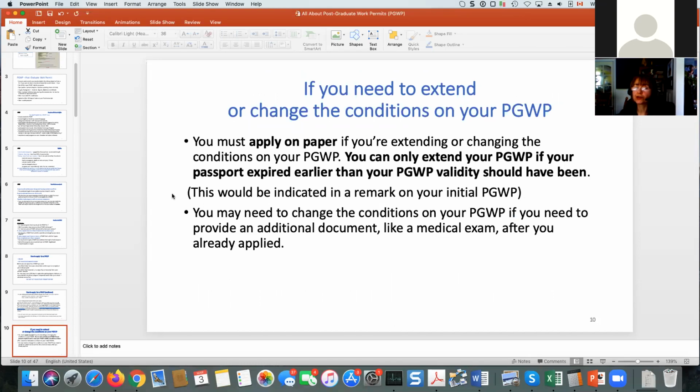If you need to extend or change the conditions in your postgraduate work permit, in this case, you also have to apply on paper. What does it mean that you need to extend your postgraduate work permit if it's not extendable? So sometimes the validity of your passport is expiring. It's not, for example, valid for 3 years. It's valid only for 1 year. In this case, your postgraduate work permit will be issued to the validity of your passport. And in this case, it will be marked in the remarks that I showed on the sample. It will be shown that it is issued to the validity of passport. This is the only exemption when you're allowed to extend your postgraduate work permit.